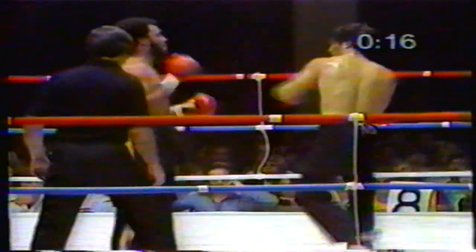Simerly looking tired now. He's winding up that left punch. And that left hook, that right round kick did some damage. Simerly standing on his heels now. I believe Simerly is tired right at the bell. We'll be right back with round 4 after this.